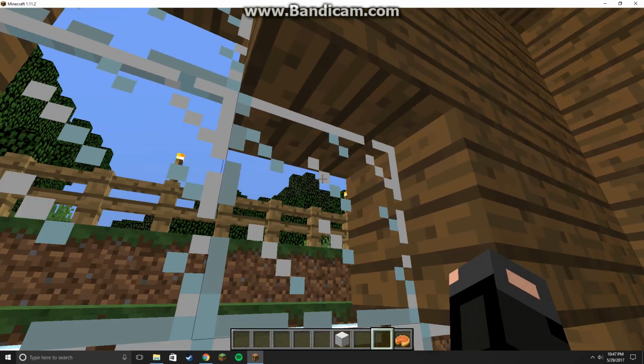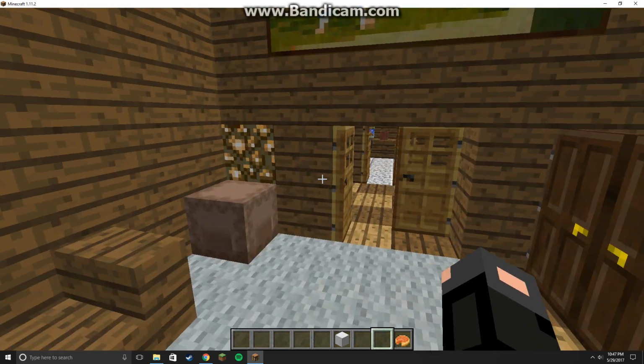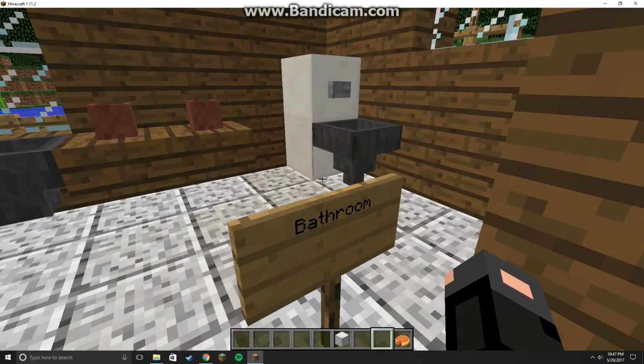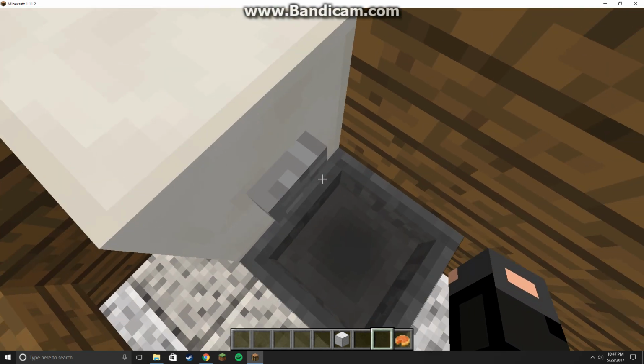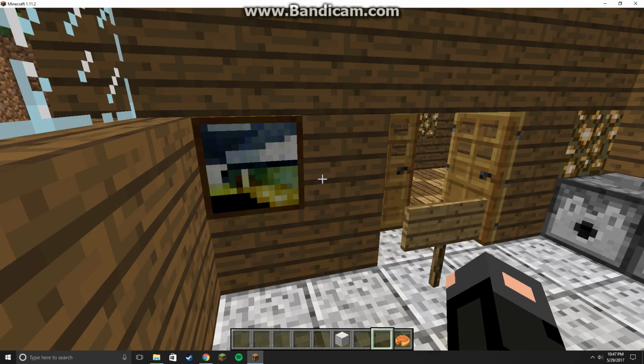No, I heard there are some zombies out here in these woods, you know. So, got a nightlight right there. To our left, we have the laundry and bathroom. We have our toilet right here. You do your business. You look at that lovely painting.